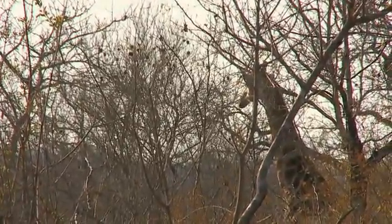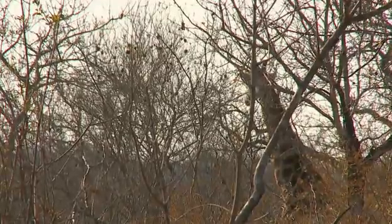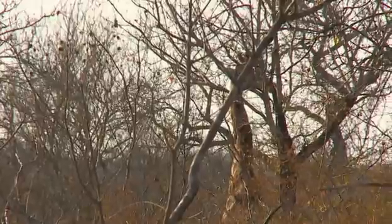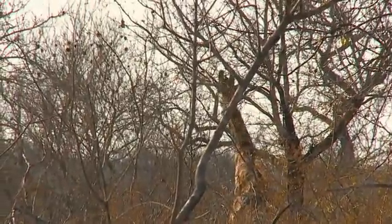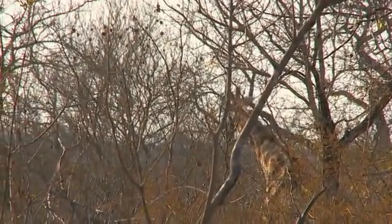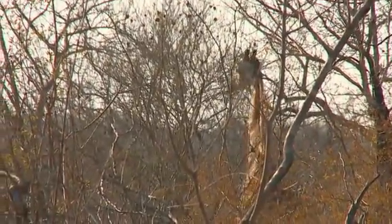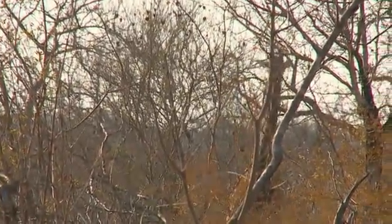And if you were wondering what the giraffe was staring at, we have a nice surprise. It is staring directly at Steph. So we'll cut across and have a look at his view from that side, and then we'll be back again with you shortly.